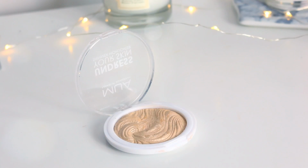Anyway, let's move on. I'm going to move on to the two highlighters that I bought myself, and I think I'm going to leave it here because my cheeks are starting to look a little bit red raw from all the wiping I've done. So first of all, I'm going to try this one called Golden Sklintation.